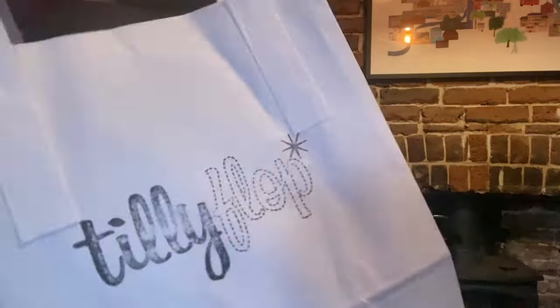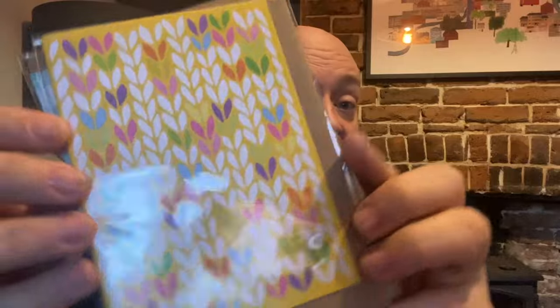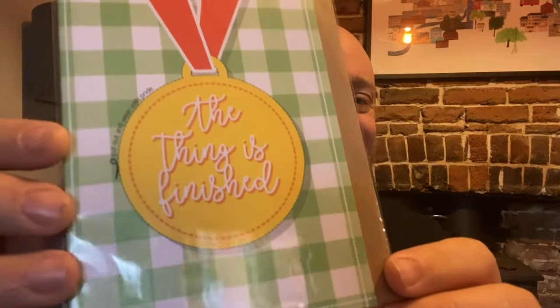So I bought some wonderful cards from Tilly Flop, the lovely Julie. I want to start doing a bit more handwriting and sending cards to people. And I thought I would start with getting some cards. So I've got this really cute little knitted stitch card in little rainbow colours. I've also got one then in yellow background with the rainbow colours. And then I've got Crafting Star and The Thing Is Finished. So I really loved those four on Julie's stand, so picked those up.